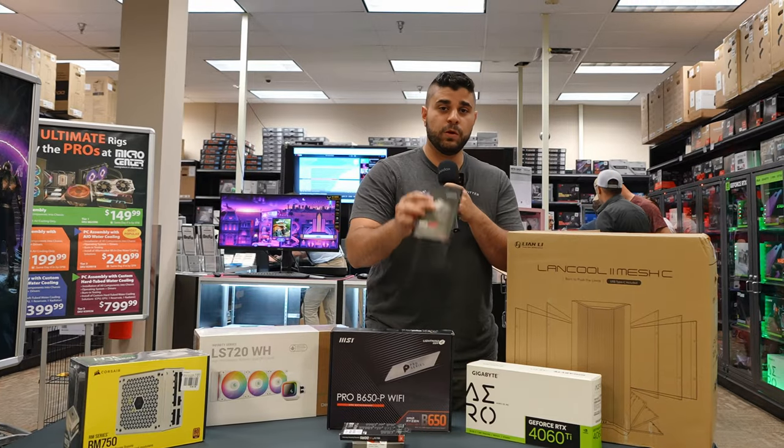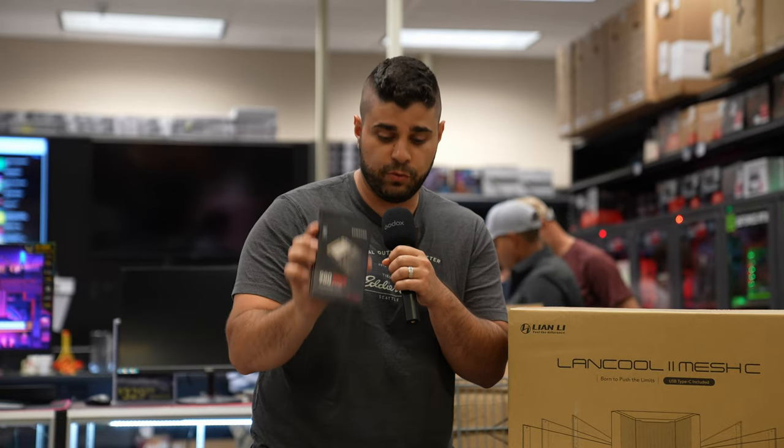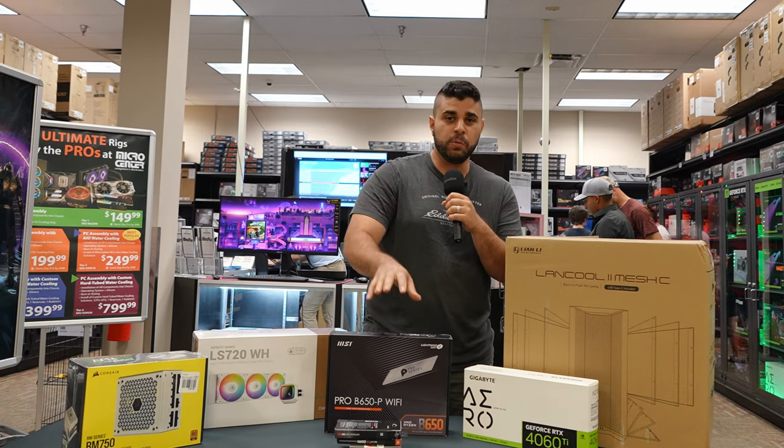And for the storage, we're going to be going with 1 terabyte of Samsung. This is the 980 Pro. 1 terabyte is usually the minimum you go with these days.